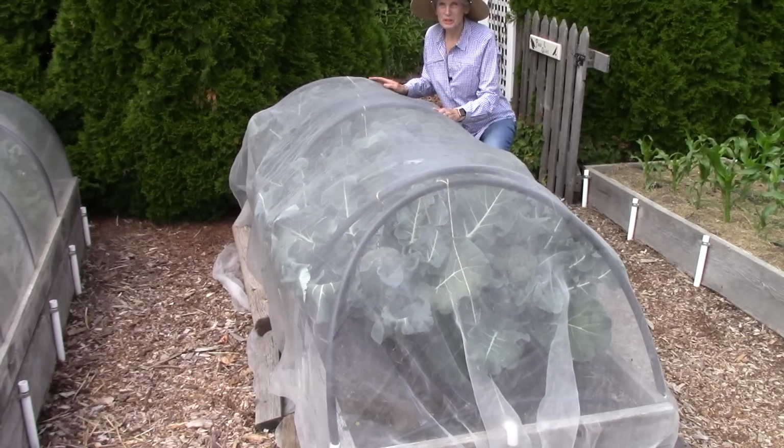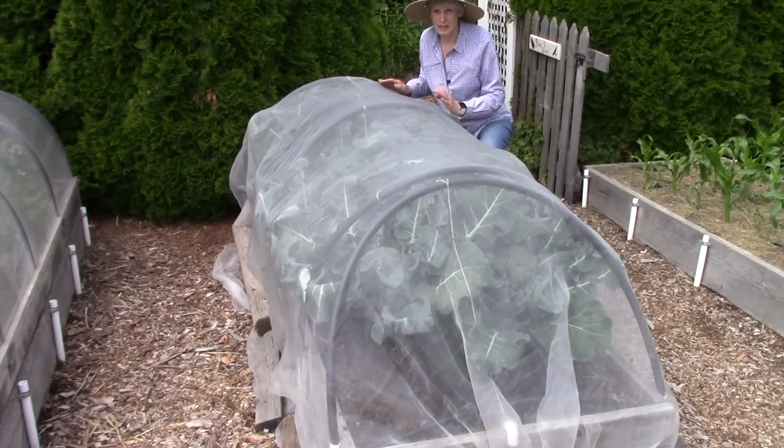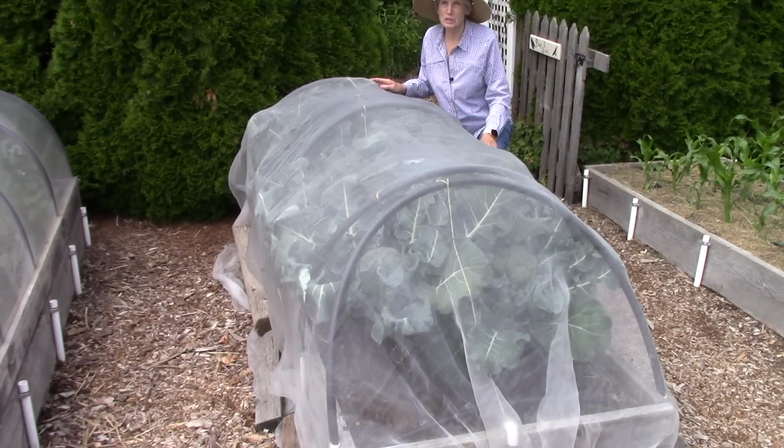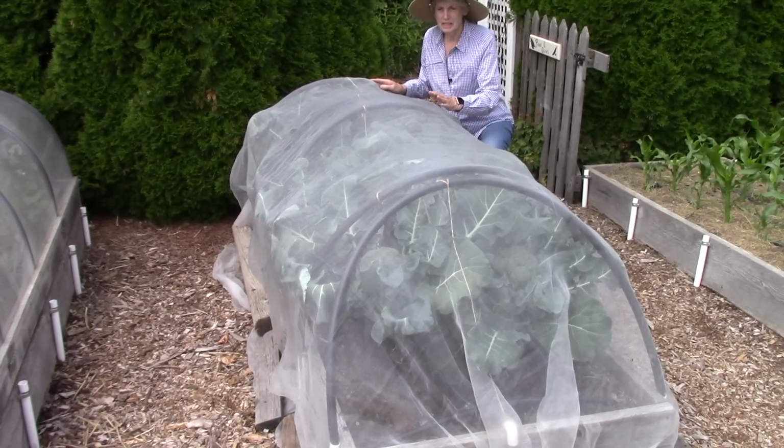I have been so excited to show you the broccoli bed because it is doing so well. This is my second year of growing Bell Star broccoli, and I heartily recommend it because it is so productive. Now you can see I'm growing it under some agricultural insect netting, and that's to keep the aphids and cabbage moths or butterflies away so I don't get cabbage worms inside. And this has worked great. So let's look at the plants.